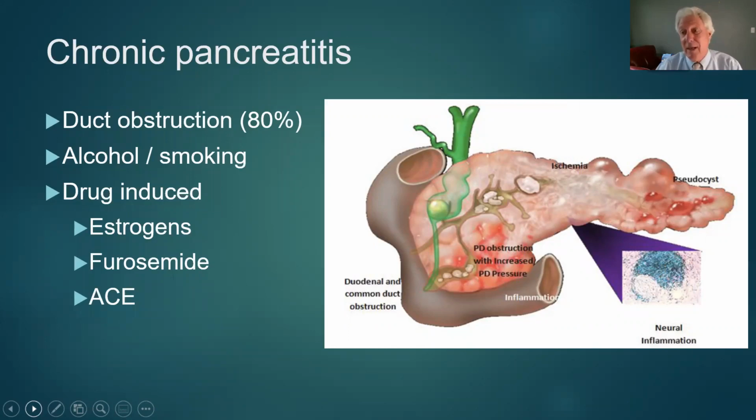I've not seen it in many cases at all. So even though these are associated with pancreatitis, I would not hesitate to prescribe any of these medications. Next slide, please.